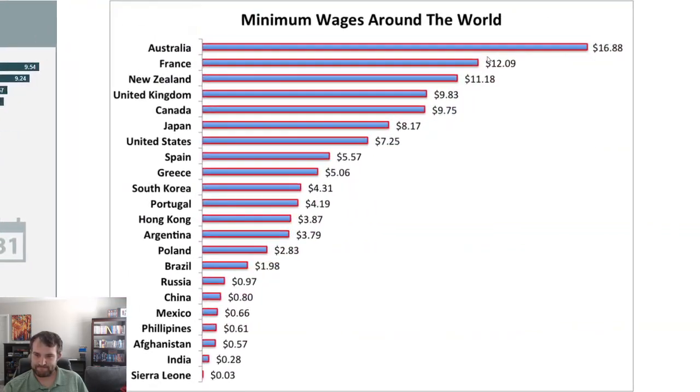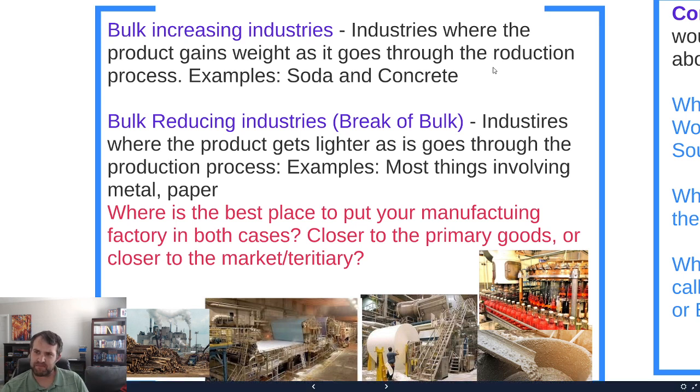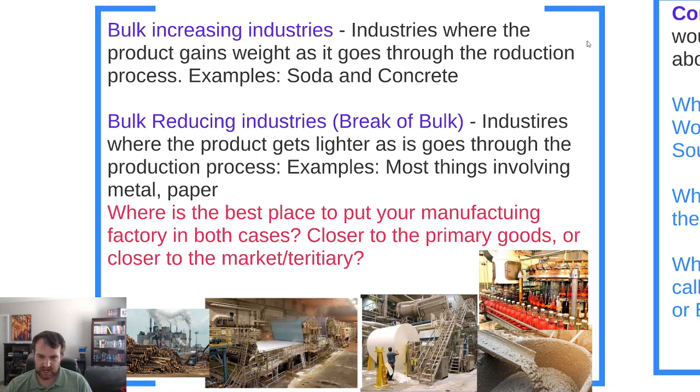All right, moving on. Okay, so bulk increasing industries and then bulk reducing industries. These both have a lot of connection to Weber's triangle. So a bulk increasing industry is when the industry gains weight as it goes through the production process. So an example would be soda and concrete.